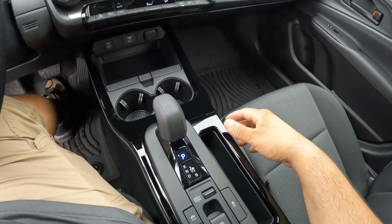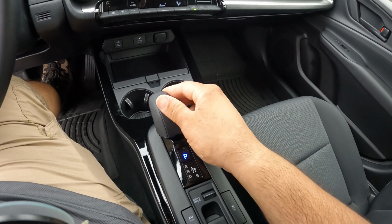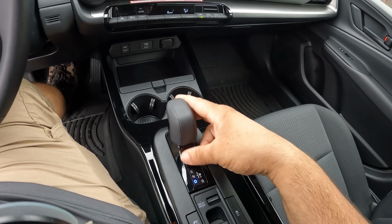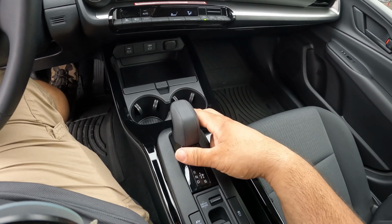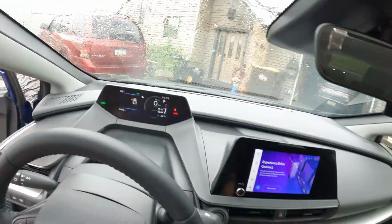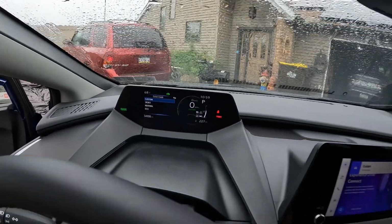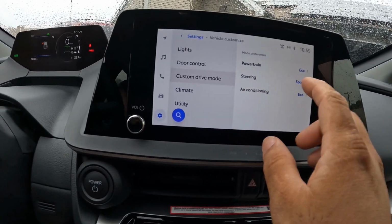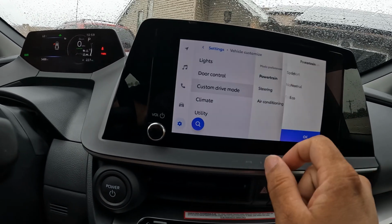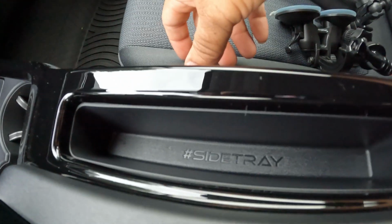Down here you got your goofy shifter where you kind of go over for reverse and then you go for drive and then park. Sorry for that beeping, it's because the door's open. You have your drive modes. Of course you have Eco, Normal, Sport, and then Custom is where you can change a couple things. Custom drive mode, you can change the way this powertrain reacts, the way the steering and the air conditioner between Sport, Normal, and Eco.